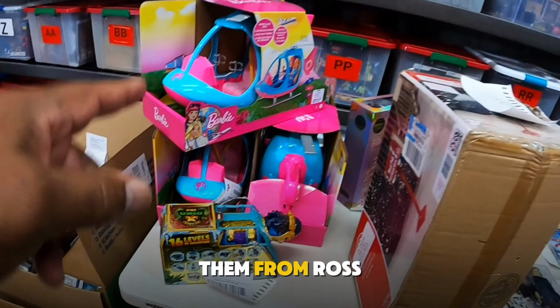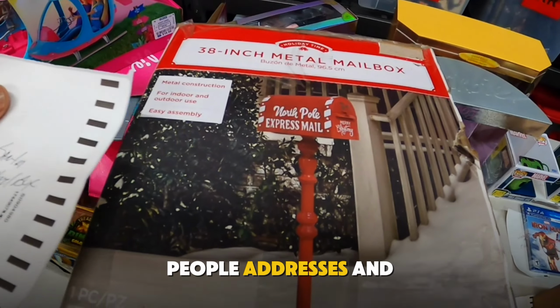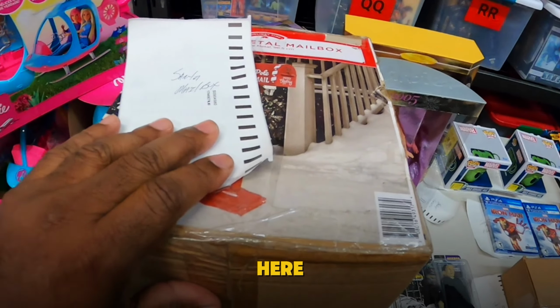This item right here, Santa's mailbox. I'm trying to keep the labels covered so I don't expose people's addresses and stuff. So this here, I got this 2 years ago from a clearance sale at Walmart. Just listed it this year. I think I paid $10 for it, sold for $140.